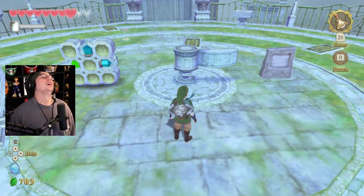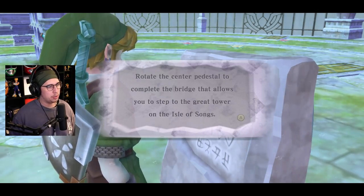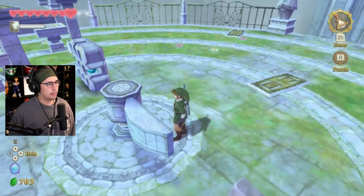This a puzzle? Oh, for God's sake! Rotate the center pedestal to complete the bridge that allows you to step to the Great Tower on the Isle of Songs. Okay. Sure.